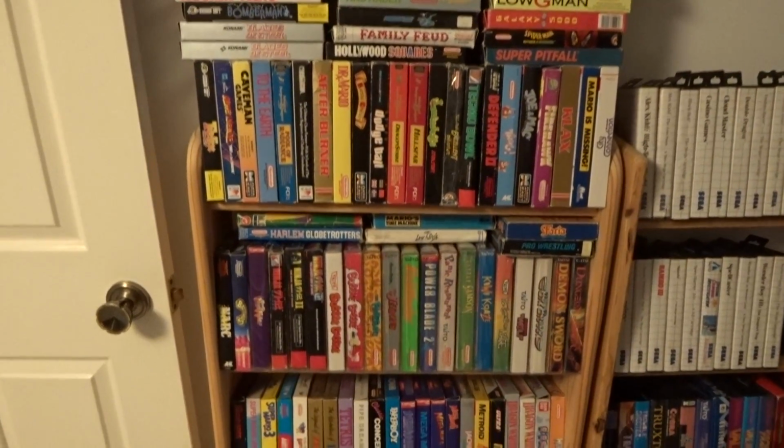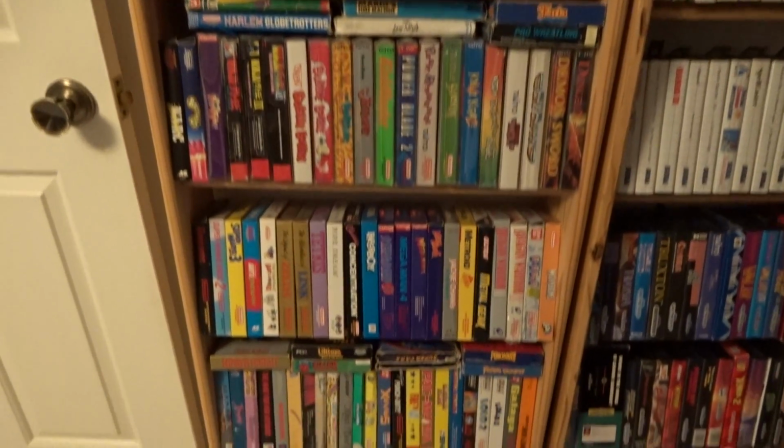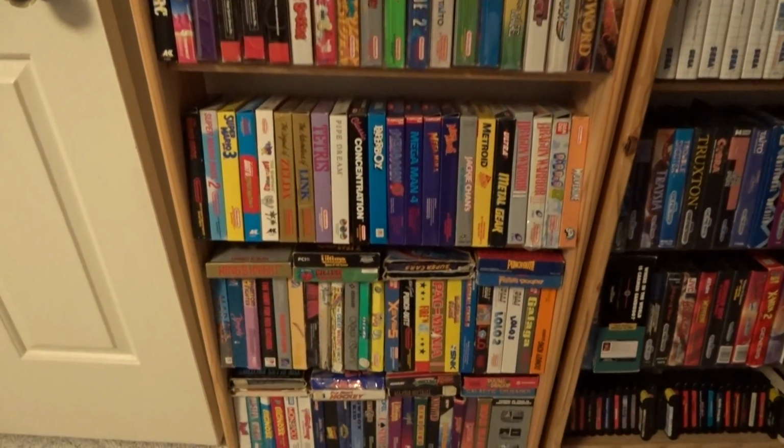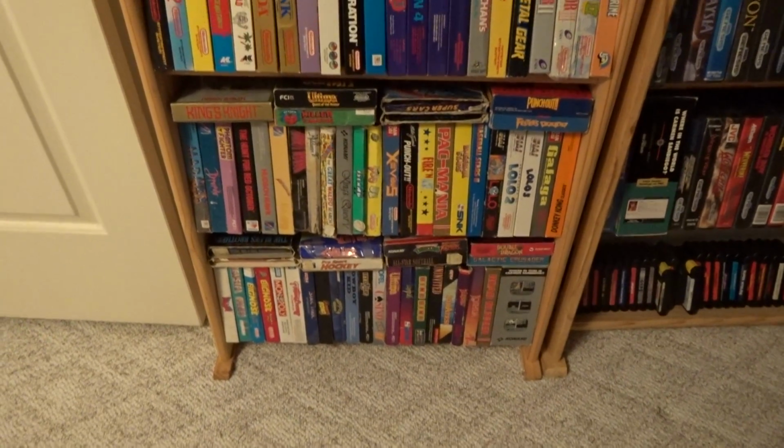As you can see, I'm really overflowing with these. I don't necessarily seek these out, but I got a lot of them a long time ago. And moving on to the bottom. All those are empty NES boxes.